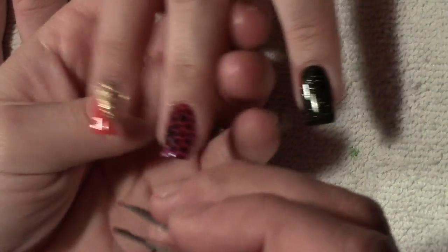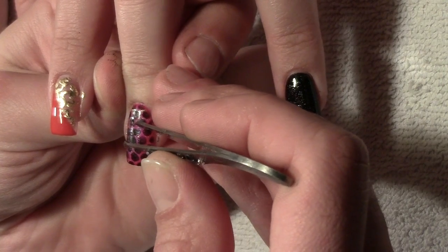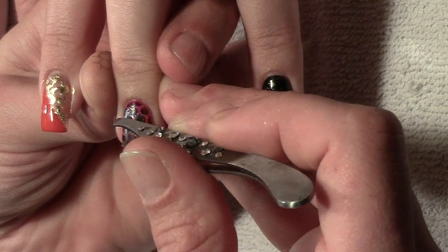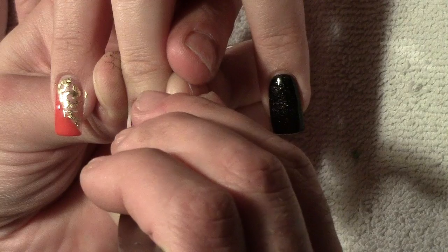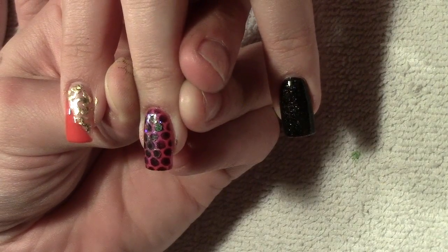Alright, and as I mentioned, I'm going to add some large pieces of glitter to these. So I've got a few pieces of glitter on my tweezers, and I'm just going to place them over the black spots. These are iridescent pieces of glitter. They kind of have a bluish tint to them. And since the top of the shellac is still a bit sticky, I'm just putting them right on.